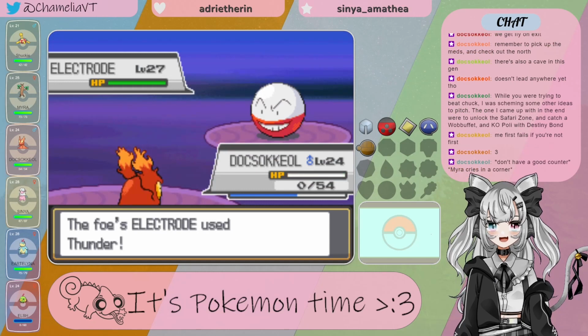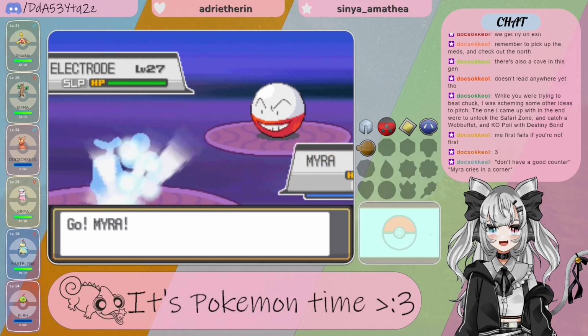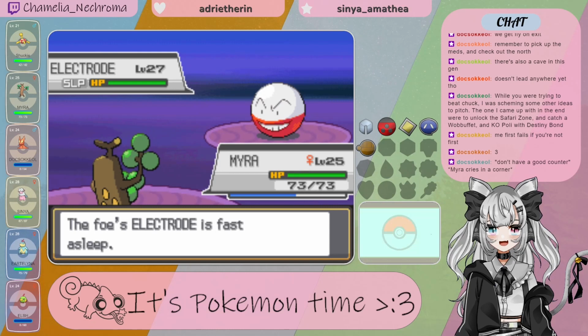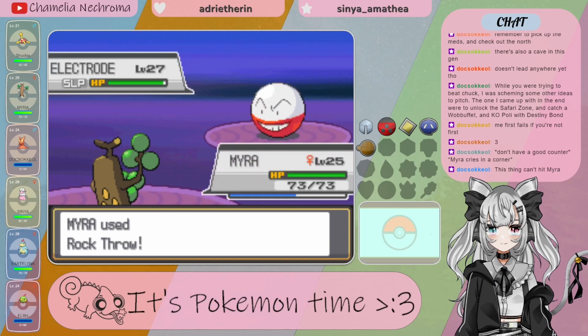God damn it. Don't have a good counter, Myra across the corner. What do you mean, Myra? I don't have any ground type. I know Myra is still decent, but it's not the best, because it doesn't have any real powerful hits on it. Rockfur is decent. This thing can't hit Mario. What do you mean this thing can't hit Mario? Mario isn't ground type.